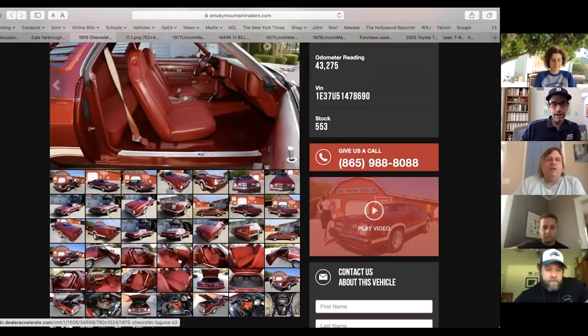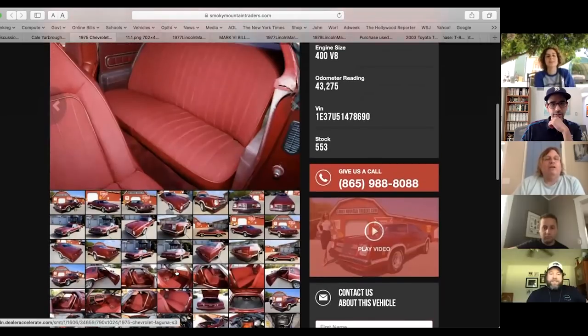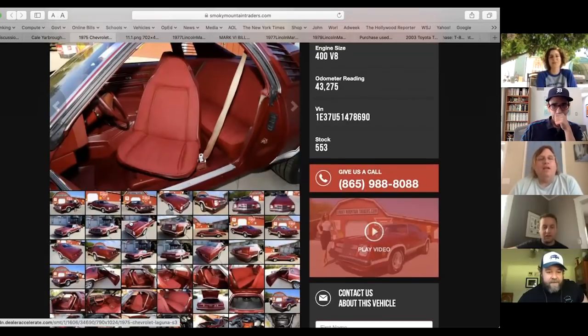Doesn't the seat swivel out? Some do. I think this one does, because it has the lever on it. You see the lever right here? It rotates out, for easier ingress and egress? Are you serious? Yeah, they're swiveled out right there. Keep going. There's another better shot. Oh, I see it. Whoa.